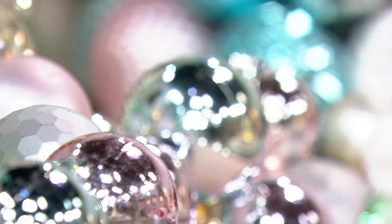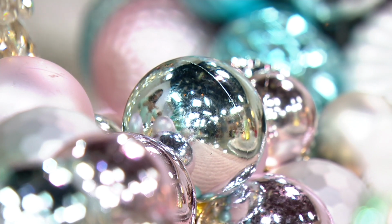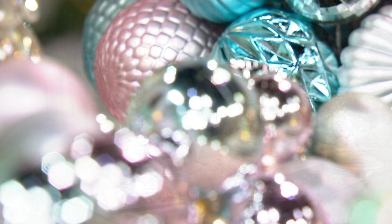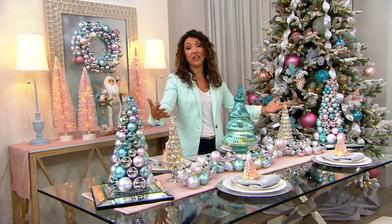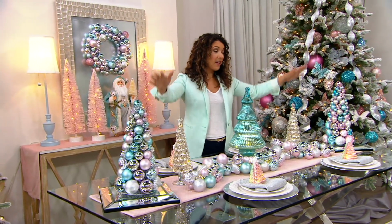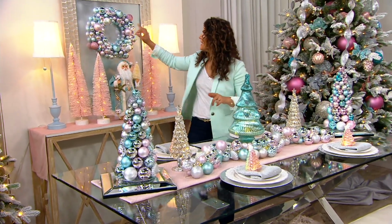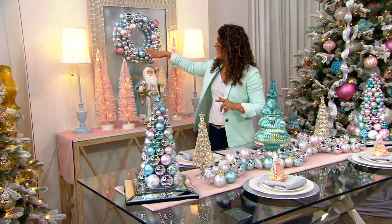So 500 have already been spoken for. Here on the table, garland, which let me give you, I'm not sure if I wrote down the measurements on this. Is it about 4 feet? Yeah, I'd say about 4 feet. Then you also have your trees, which are going to be 16 inches high, and then your 16-inch wreath.